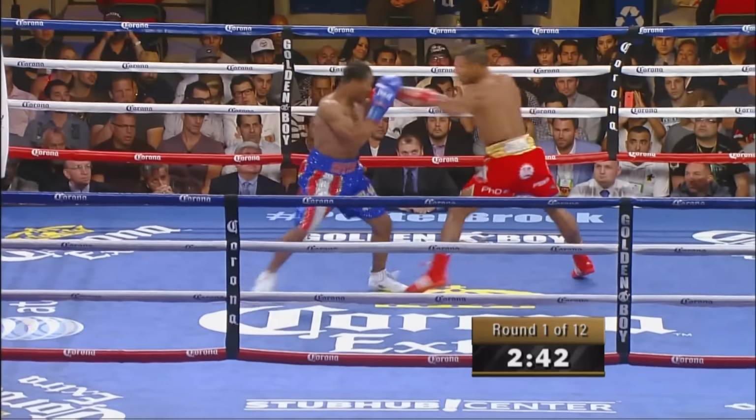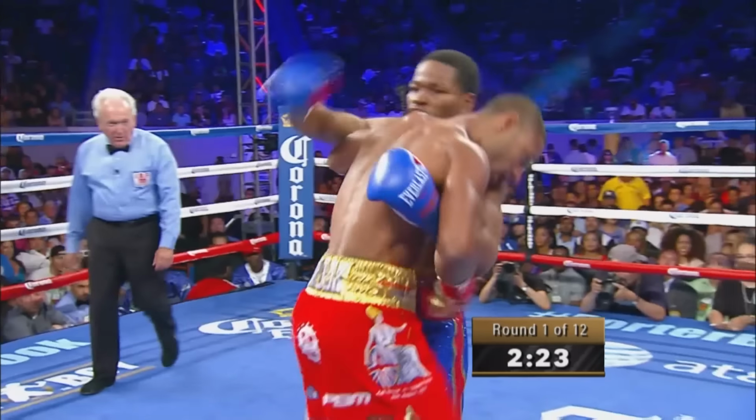Kell getting the jab off nice and quickly. Good stuff. Yep, that's what he needs. So often you see challengers come in and they just freeze on the big occasion. And Kell did look very, very tight as he was coming to the ring. Hardly surprising, given the magnitude of the occasion.